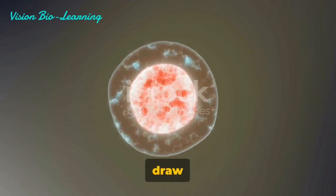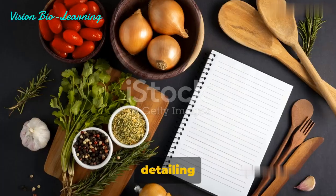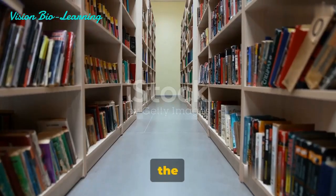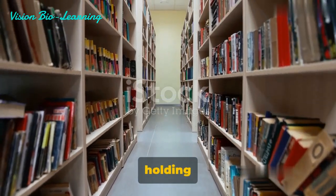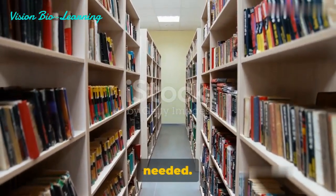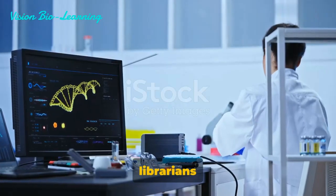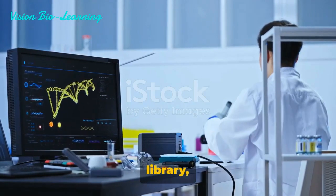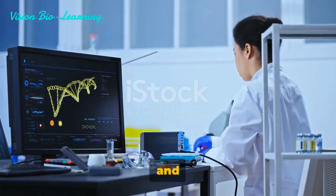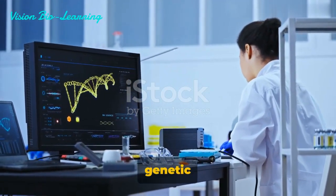So if we were to draw a parallel, the genes are like the recipes in a cookbook, each one detailing how a specific protein is to be made. And the chromosomes, these are the shelves in our genetic library, holding all the cookbooks and making sure the right recipes are at hand when needed. In essence, chromosomes are not just storage units, they are the librarians of our body's genetic library, ensuring that the right genetic information is accessible for our growth and development. So, in essence, chromosomes are our body's genetic library.